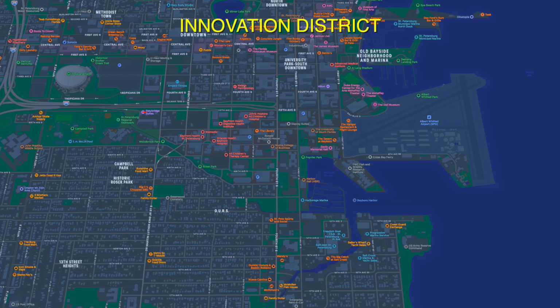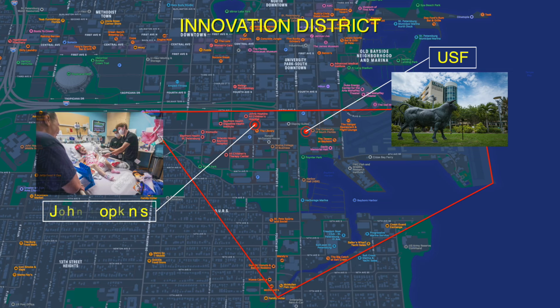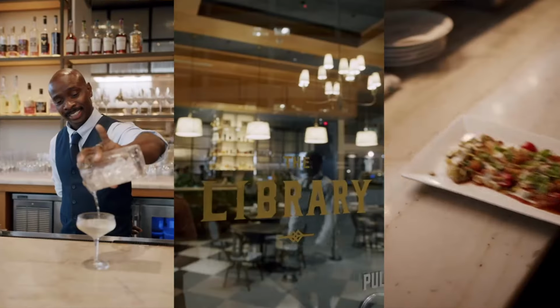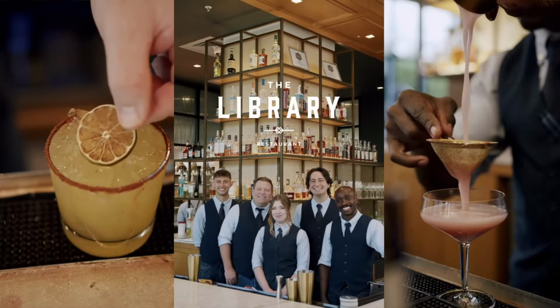In the distance, you see Innovation District, which is the home to USF St. Pete and Johns Hopkins All Children's Hospital. This large healthcare area is home to countless healthcare innovation buildings, and inside the medical campus is one of the top-ranked restaurants in the entire city. The Library. This place serves some of the best food and craft cocktails in all of St. Pete, and it feels super cozy since it's meant to look like the library inside and out.